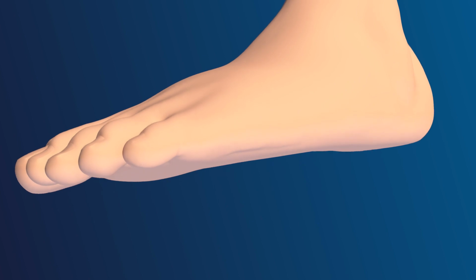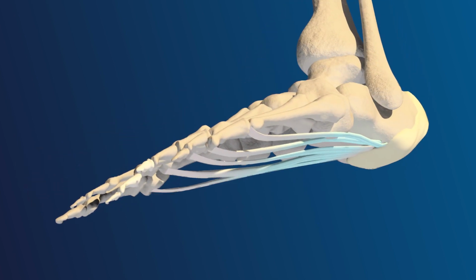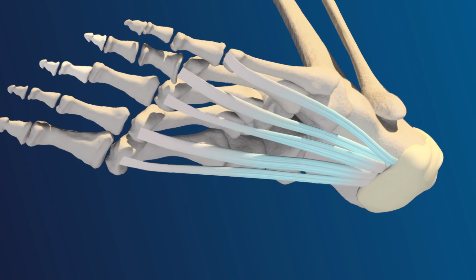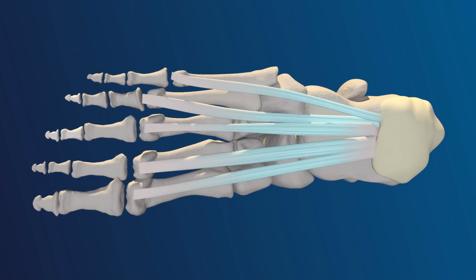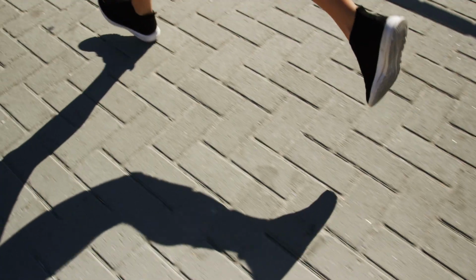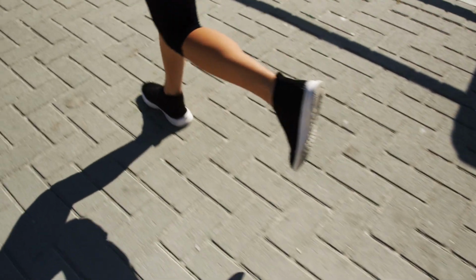Plantar fasciitis is inflammation on the bottom side of the foot, or the plantar fascia area. It's a thin ligament that connects the heel to the front of the foot, and it absorbs shocks and stresses with different walking, running, or just sports activities. Plantar fasciitis usually presents as heel pain.